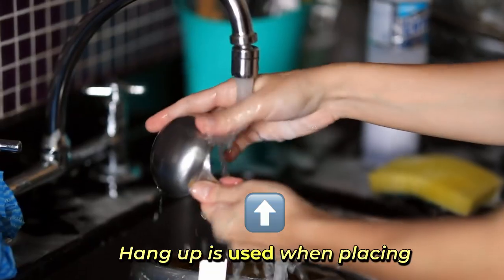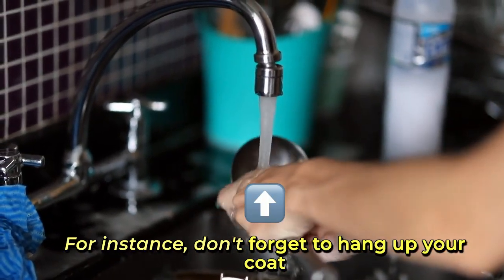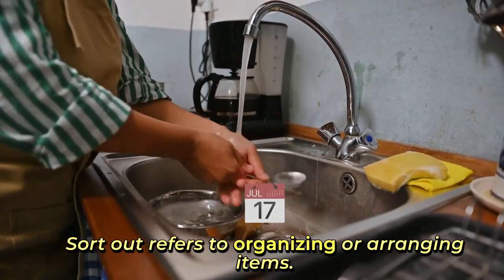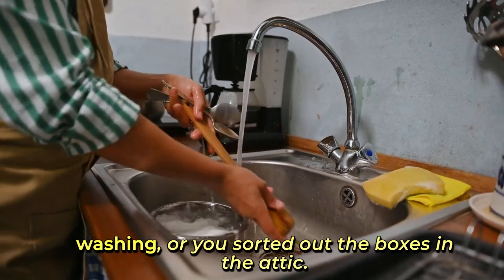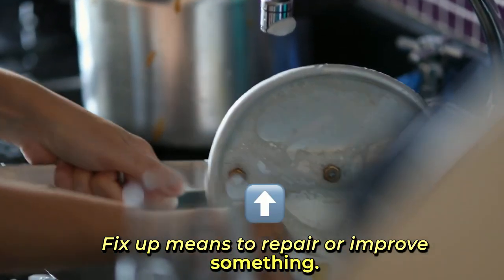Hang up is used when placing clothes on a hanger or hook. For instance, "Don't forget to hang up your coat," or "She hung up the wet clothes to dry." Sort out refers to organizing or arranging items. You might say, "We need to sort out the laundry before washing," or "He sorted out the boxes in the attic." Fix up means to repair or improve something.